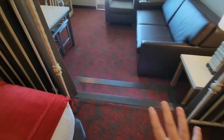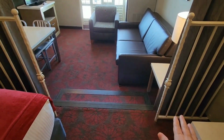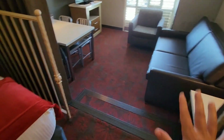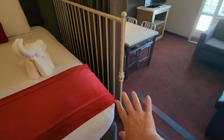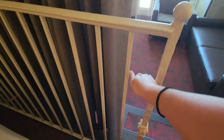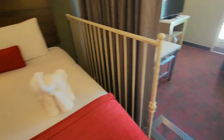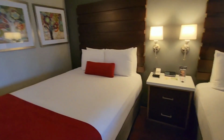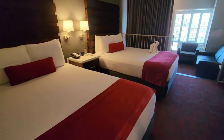The one thing I did ask them about is, because this is a sunken room, if they had baby gates that they would allow people to use for someone that might have a crawling toddler. They do not have those. I mean, you could probably bring one and use it, but they don't have them. And also, I don't think a toddler's head could fit through here, but you never know. So those are a couple things to be aware of. It's a great hotel, though, for those looking for a budget place for large families.